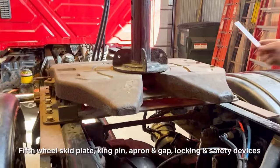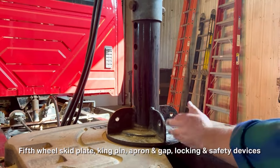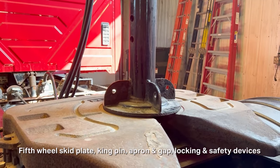And then we'll talk about the apron right here. The apron too is straight. It's not cracked, bent, or dented. There's no broken or missing welds or missing nuts or bolts at all. It's securely mounted. And then the gap.